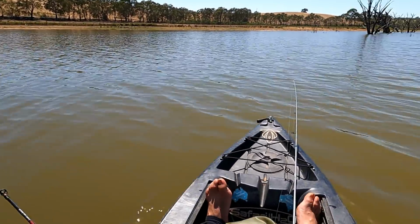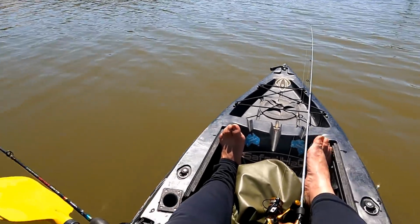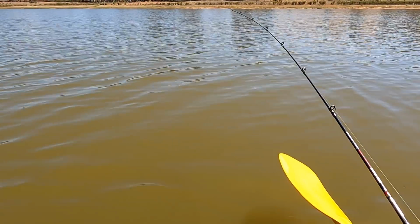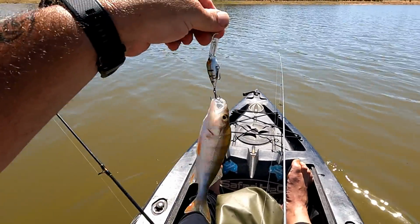I was going to say, I'm just going to go down to those dead trees where I had a nice strike before. I'm just going to work from there to there, this couple of 100 metres here. I found an area, I found a zone. The last one was a nice fish, but this one's another little tiddler.